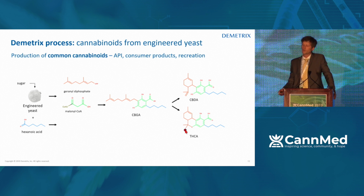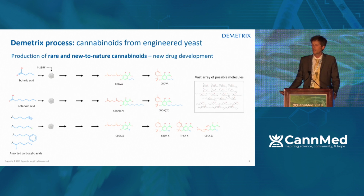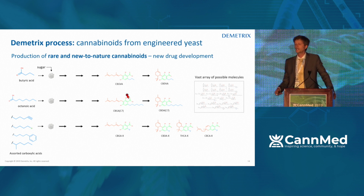So I think where it gets really interesting, though, for this conference is when we replace this hexanoic acid with different carboxylic acids and start to get access to rare and new-to-nature cannabinoids. For example, if we were to take that same setup and feed butyric acid instead of hexanoic acid, now we'd be making varins. So we'd make CBGVA, which is the varin form of CBG, and we'd make CBDVA, which is the varin form of CBD.